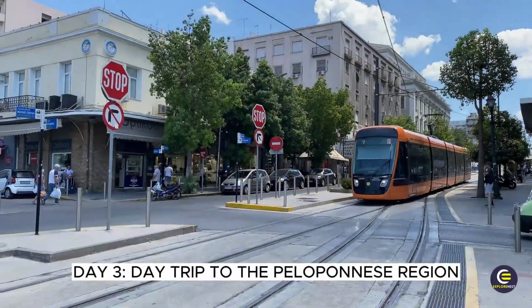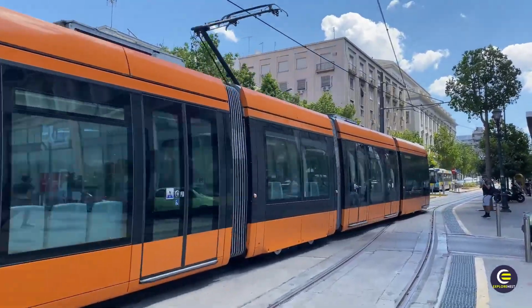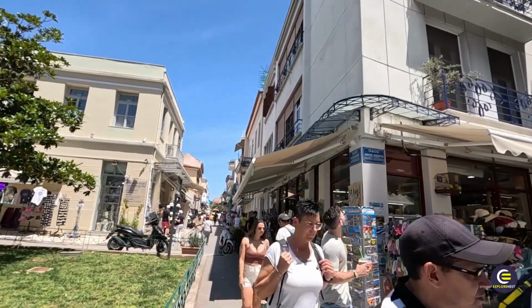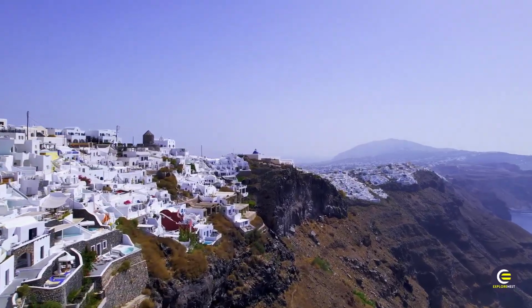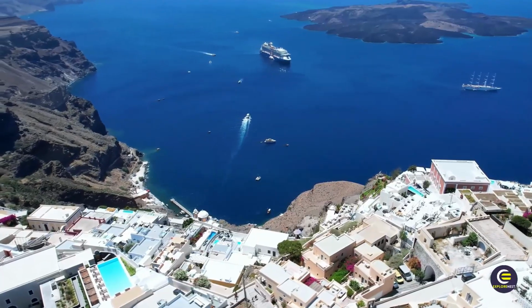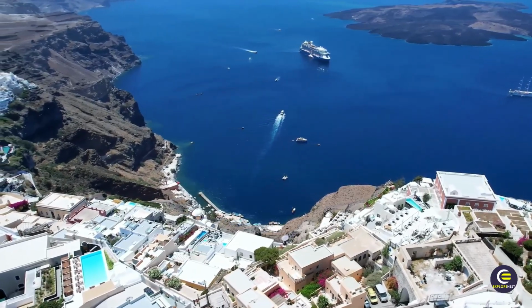Day 3. Day trip to the Peloponnese region. Athens is the perfect starting point for any Greek adventure. While many travelers use it as a jumping-off spot for famous islands like Santorini or Mykonos, or even to visit the stunning monasteries at Meteora, there's so much more to discover nearby. Today, we're taking you beyond Athens to explore 2 incredible historical sites.